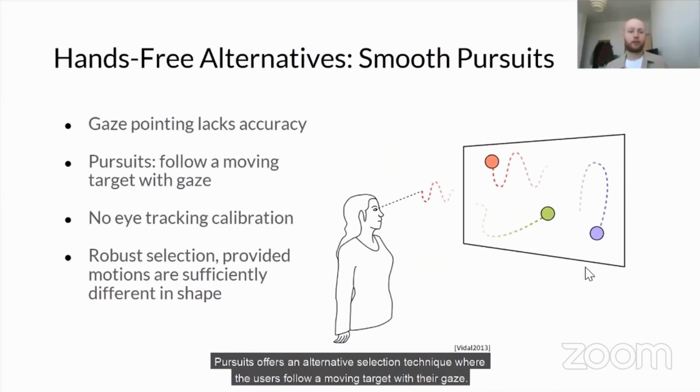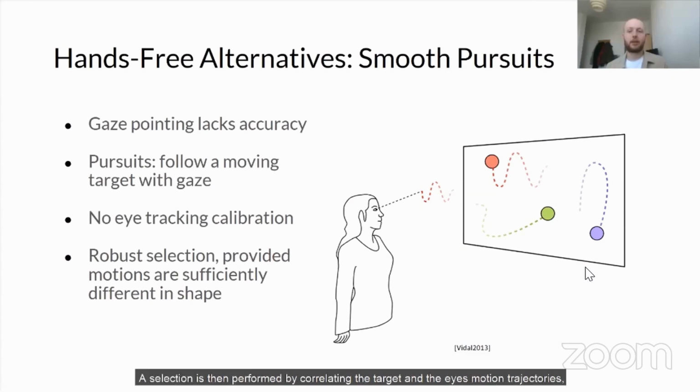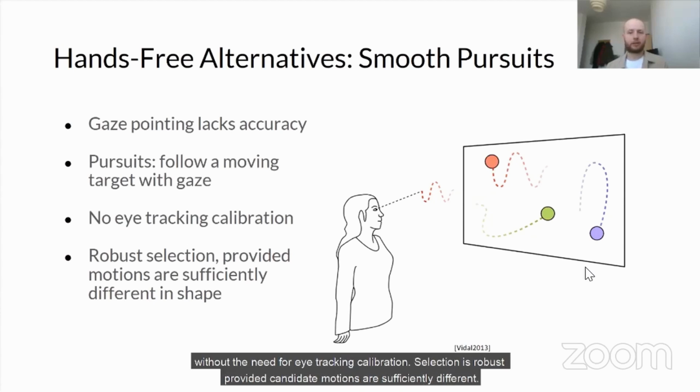Pursuits offer an alternative selection technique where the user follows a moving target with their gaze. A selection is then performed by correlating the target and the eye's motion trajectories without the need for eye tracking calibration. Selection is robust, provided candidate motions are sufficiently different.